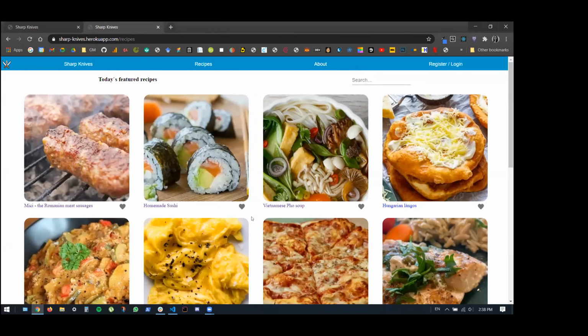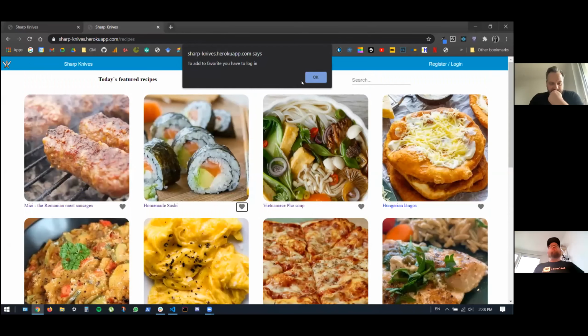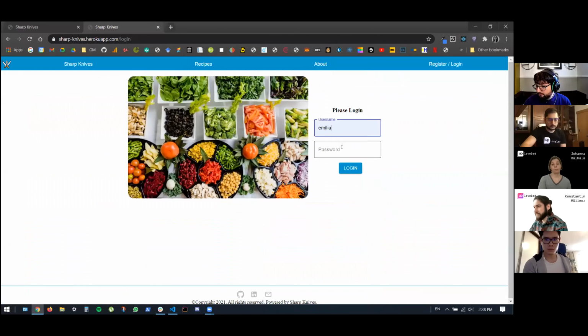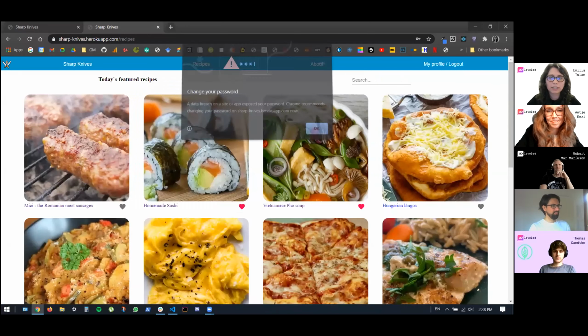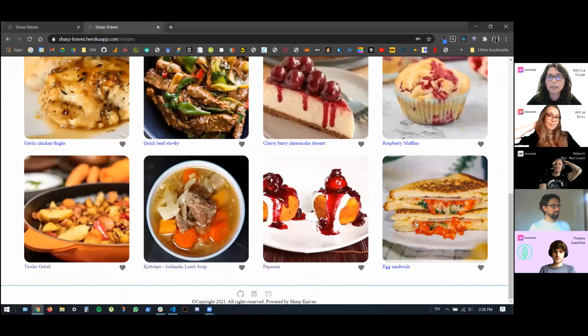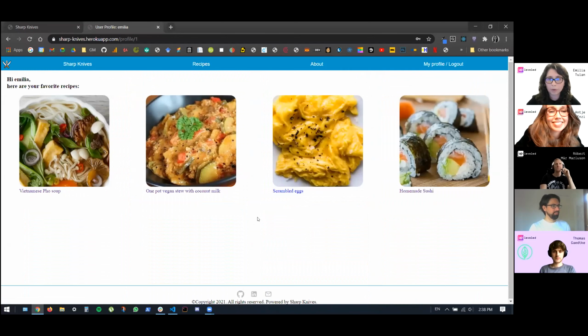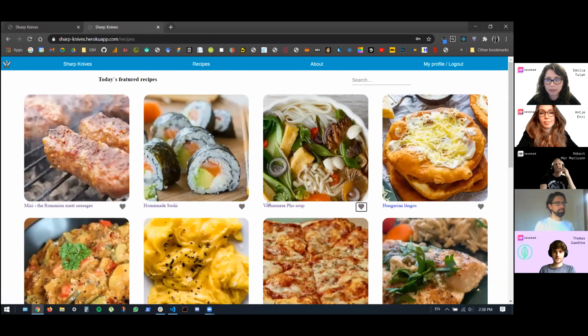And at the same time, I wanted to add a favorites feature. But in order to do this, I would need to be logged in. So we have the logging in, which I will try to do with you now. I log in to the page, and then I have some recipes saved from before. If I go to my profile, for example, I can see my favorite recipes. Okay, what else can I do? I can also dislike if I don't like it anymore.